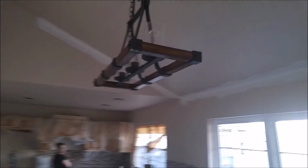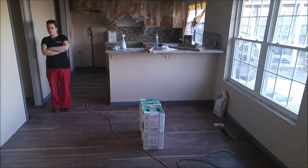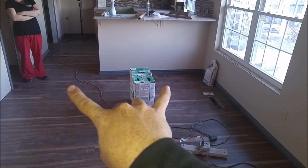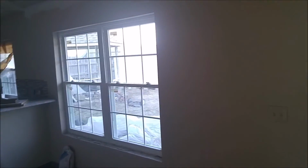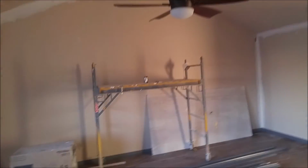Light. And what they need to do with this, they need to move this over. And I think how they'll do that is just have this chain kind of loop up and anchor here, and that'll move this over. Because as it is now, that table would be right in the way. And it'd probably be about like that wide, I guess. So we need to scoot it over. But yeah, we got all the new windows in with the argon gas, low E, whatever. And there you go.